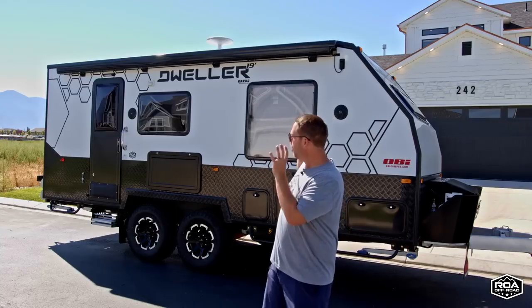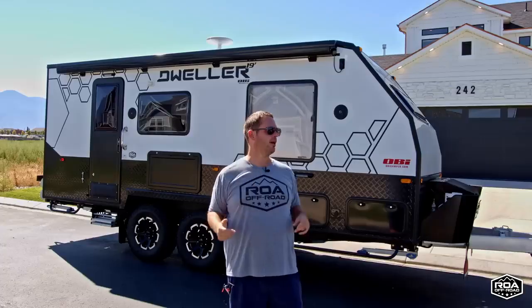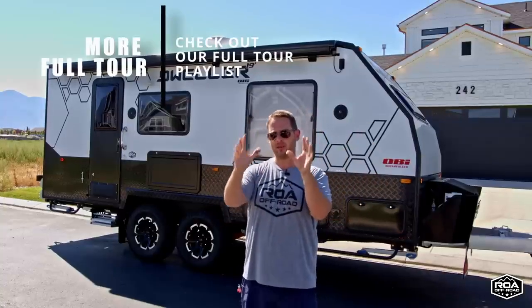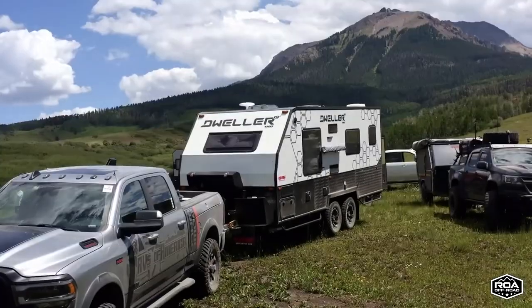This camper can only be purchased at ROA right now, and we do have them coming in. If you're seriously interested, reach out to us. We'd love to help you out. But today I'm going to give you a quick little walk around. This is not one of our in-depth, crazy long tours, but I just wanted to give you a preview and show off the camper. So let's get into it right now.